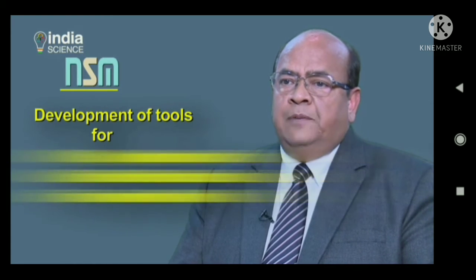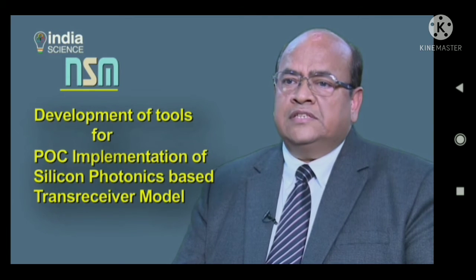Current work is on the development of tools for parallel application performance, programming models, languages, compilers, middleware, HPC application frameworks, and a proof-of-concept implementation of a silicon photonics based transceiver module. We have defined each project to have a definite deliverable. That is the primary criteria for the evaluation and selection of these projects.